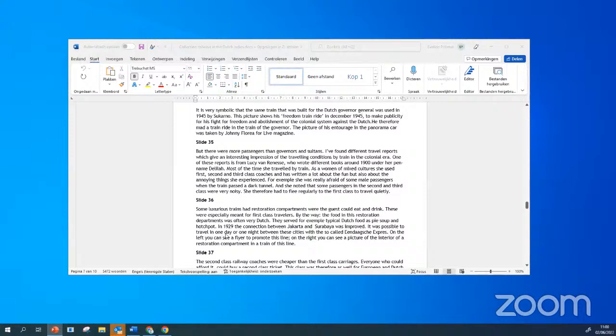In 1929, the connection between Jakarta and Surabaya was improved. It was possible to travel in one day or one night between these cities with the so-called Eendaagse Express. On the left, you can see a flyer to promote this line, and on the right, you see a picture of the interior of the restoration compartment in a train of this line.